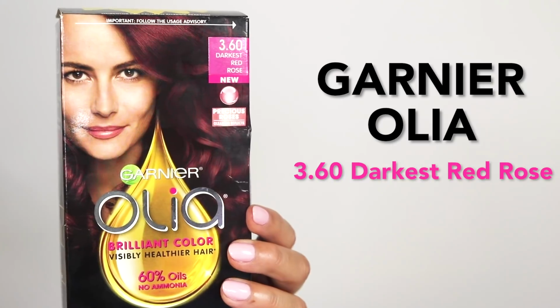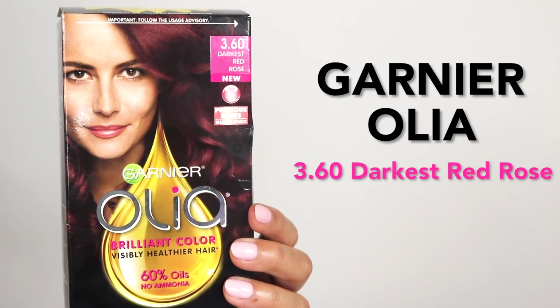I'm gonna share it with you in just a second, but first, a little bit of backstory in case you missed the other videos. So a couple months ago, I did a video showing you guys how I got this hair color, the Garnier Olia Darkest Red Rose 3.6. I am obsessed with this color. I got the opportunity to be in Garnier's campaign for this color. We shot the whole campaign in New York and it was amazing.